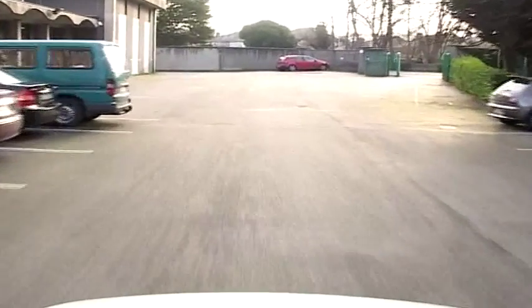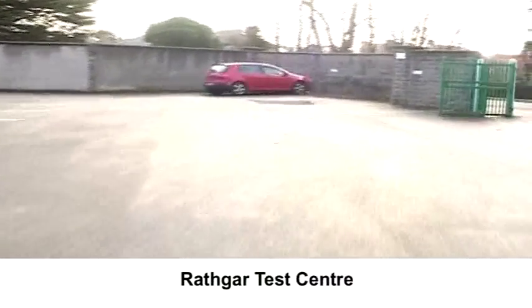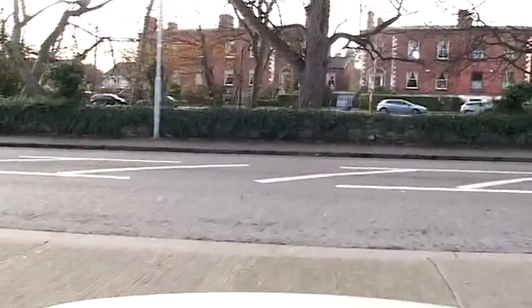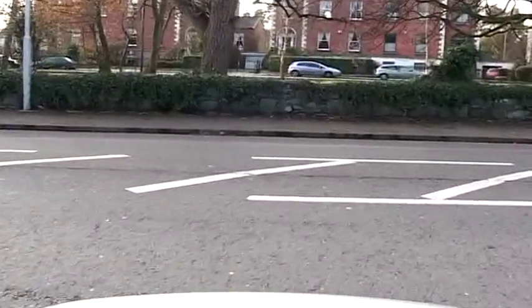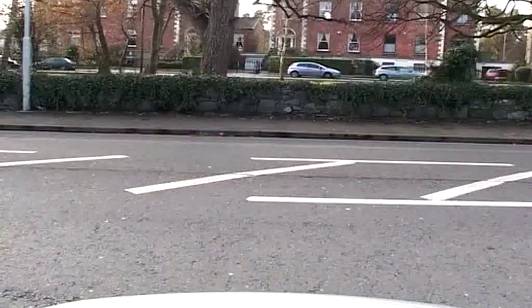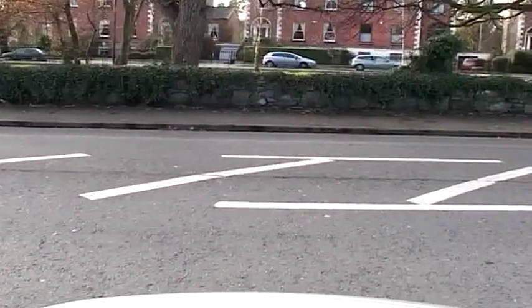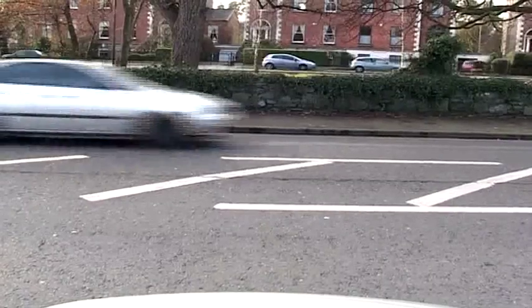Now we're going to leave Rathgar Test Centre and we're turning to the right. Be careful of cyclists and pedestrians. Be aware of the footpath. Creep out very slowly, looking equally both ways. Now it's not uncommon to be sitting here for quite a while, so we're just going to wait. Again, don't feel under pressure. Everything's fine. Now we're going to make our way out.